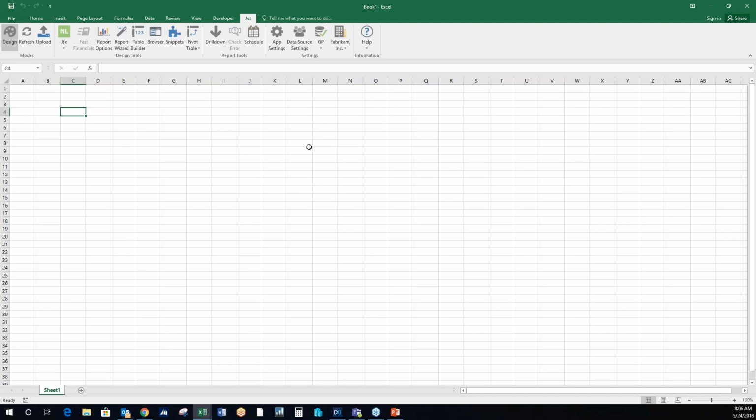And so there are 2 different ways to build reports in Jet Express. One is using what's properly coined the general ledger function, which I'll start off with. And then the other is called the table builder. And what the table builder is, it's basically ad hoc analysis on the fly. So it reads every single table, field, and view inside of Dynamics GP.